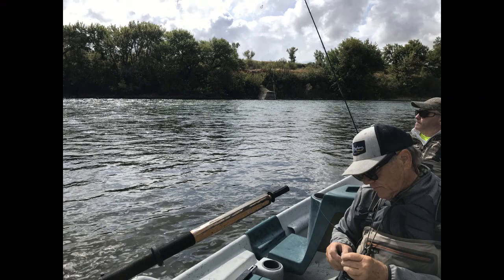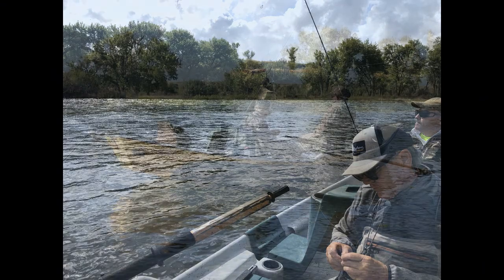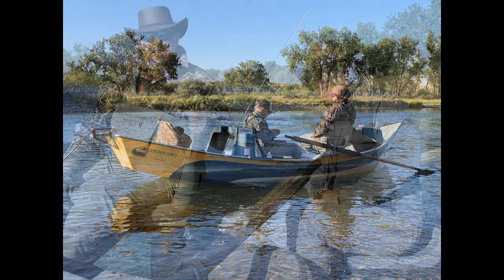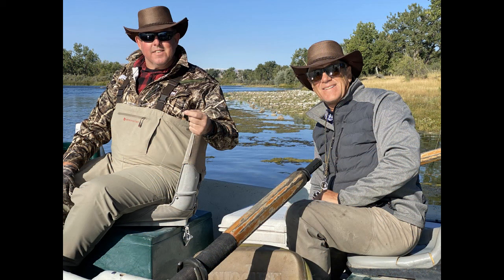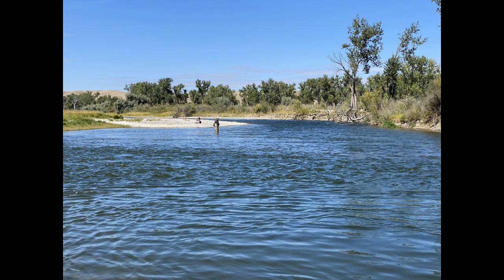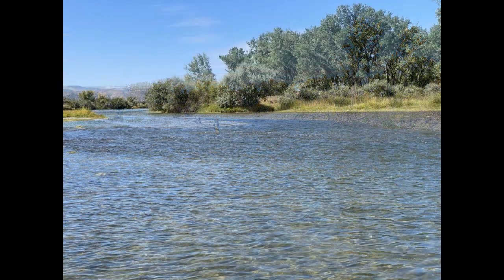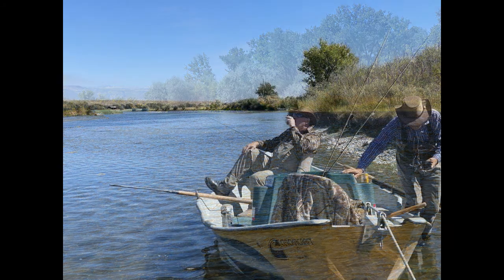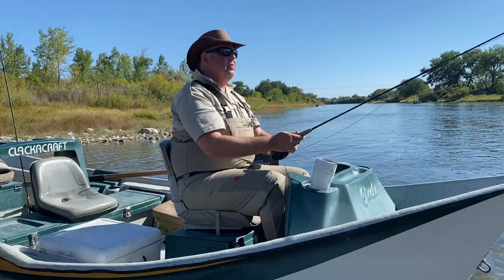And we're off. Tying flies, checking out the hatch. Amazing scenery. Used to be 10,000 trout per mile. It's a lot less now, but trust me, you will not go home disappointed. A lot of fish, 19, 20 inches.